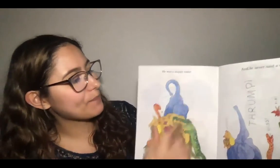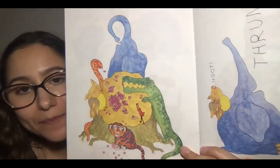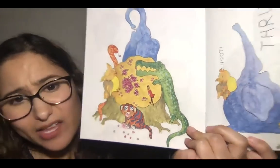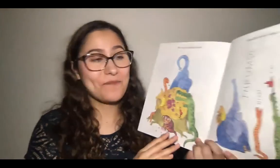He was a sloppy eater. What do you notice about Leo in this picture? Yeah, it looks like he crushed all of his grapes and made a little bit of a mess. Put your hand on your head if you have ever made a mess while you're eating. Yeah, sometimes I make a mess when I'm eating cupcakes. Sometimes I get frosting all over my mouth. But it's okay. I just clean it up and then I'm good as new. Oops, I'm sorry, I kicked the table accidentally.